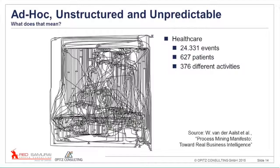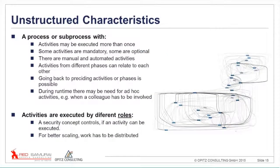And when you look at the processes, for example, in healthcare, it's pretty much the same. They are unstructured, and if you visualize these processes, you might end up with a picture like this. So they have a lot of activities. You have to go back to previous activities and so on and so on. And this picture here is from the Process Mining Manifesto from Professor van der Aalst, and it's very nice. There's also a book available which I would pretty much recommend. Very nice explanation of the problem of unstructured processes.